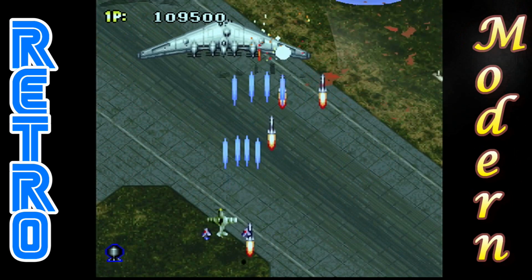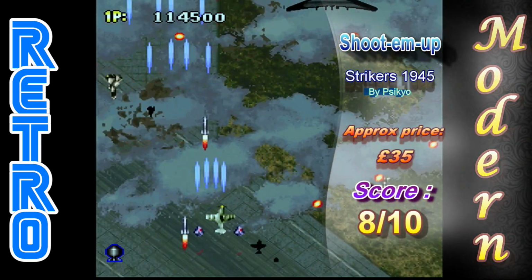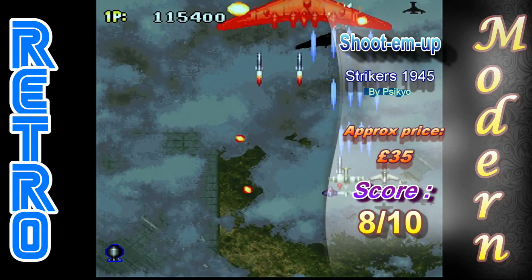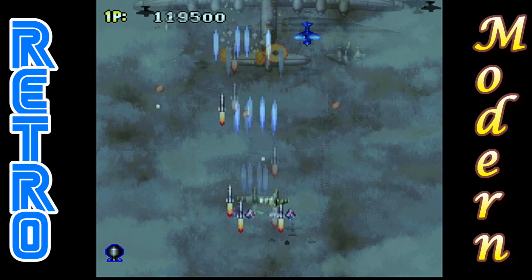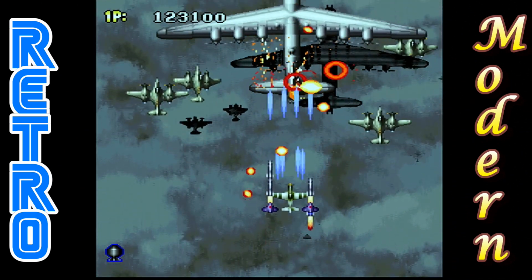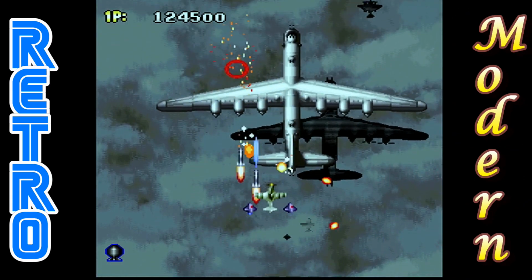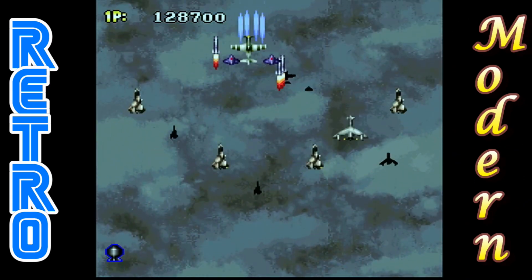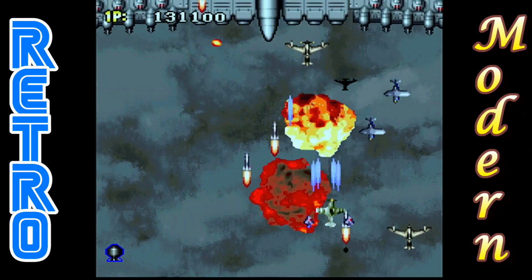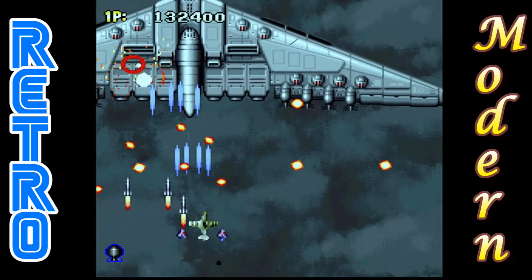Strikers 1945 is a 2D shoot 'em up developed by Psycho and published by Atlas. With them two names on board, it automatically tells you that you're onto a winner. Released in 1995 in the arcade and converted to the Sega Saturn in 1996. As the name suggests, the game takes place at the back end of World War II. The game can be played in 1 or 2 player and costs around £35, which is quite cheap compared to its sequel, which can go for over £100.